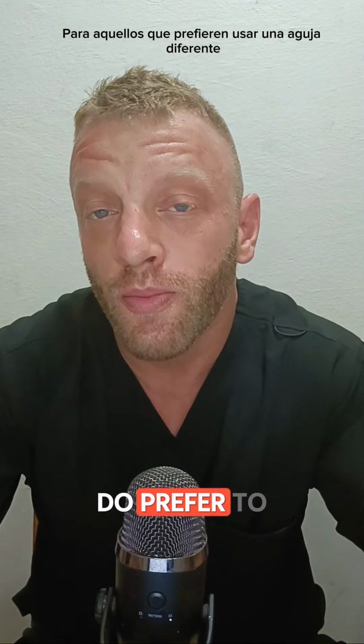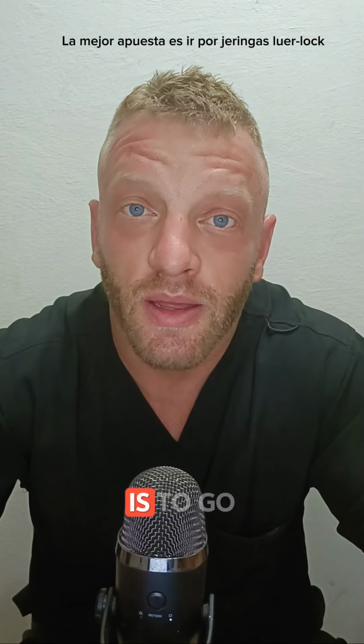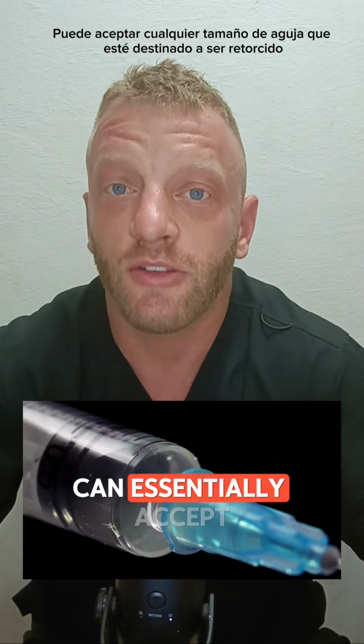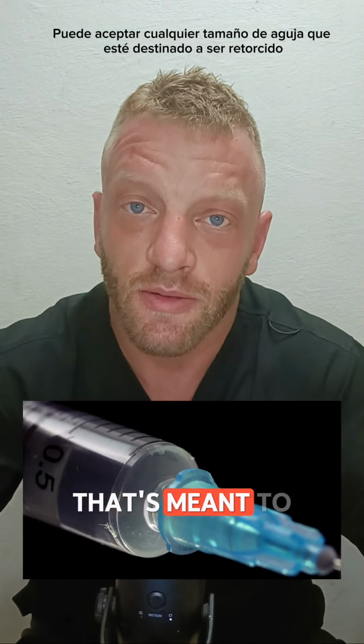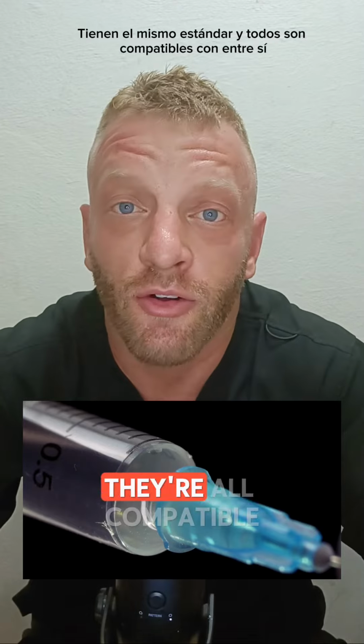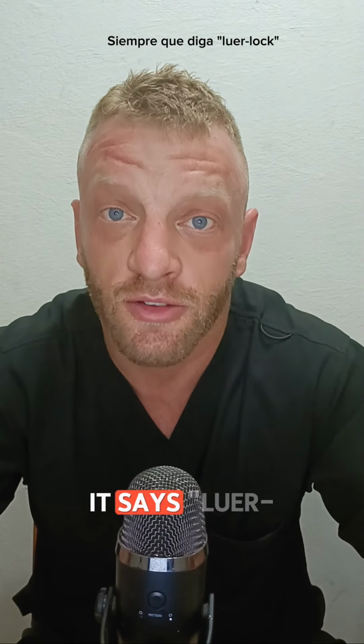Now, for those that do prefer to use a different needle for withdrawing and for injecting, the best bet is to go for Luer-Lock syringes. Luer-Lock syringes can essentially accept any size needle that is meant to be twisted on to the syringe itself. They have the same standard and they're all compatible with each other, as long as it says Luer-Lock.